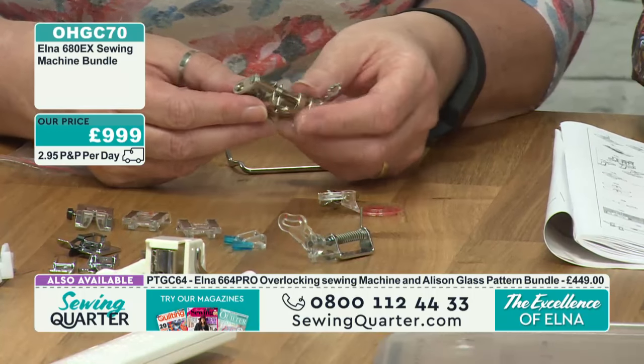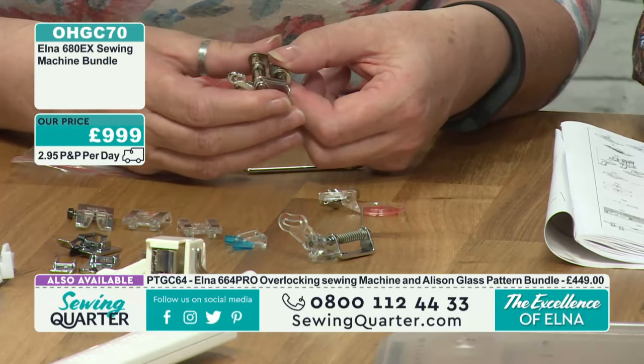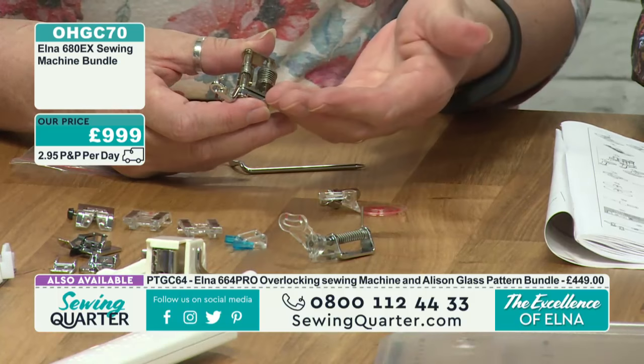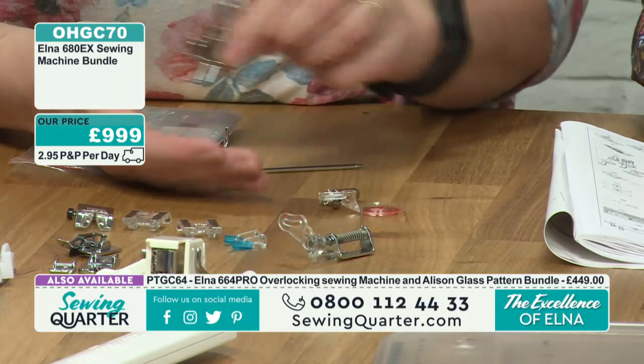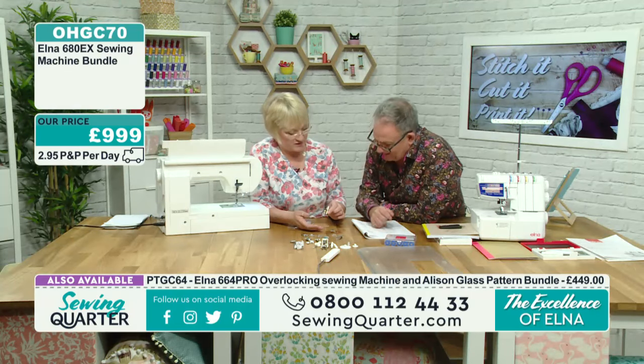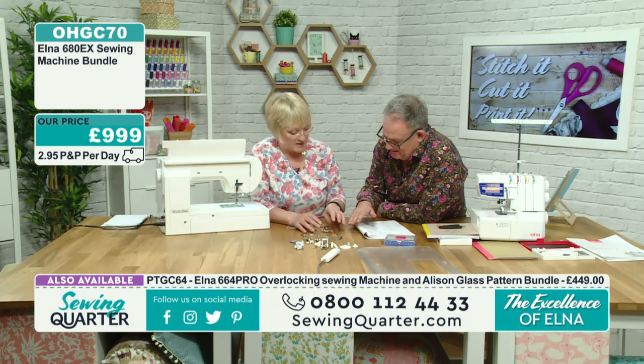But the brilliant thing with this is there's a screw on the side here. As you alter it, you can alter the foot height from your work, so you can take it up or down. Wow. And it doesn't hop, it glides. So it's really nice. Easy machining. And they all come in it. And that's quite expensive to buy on its own.